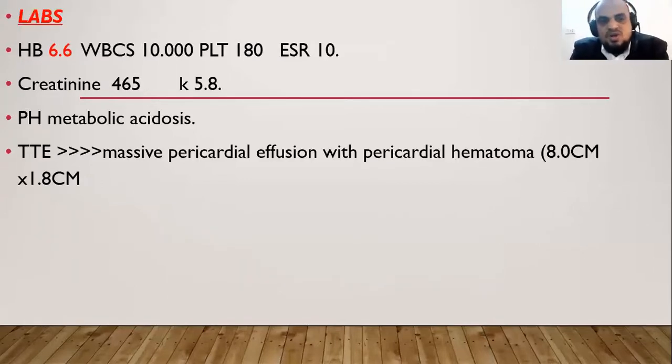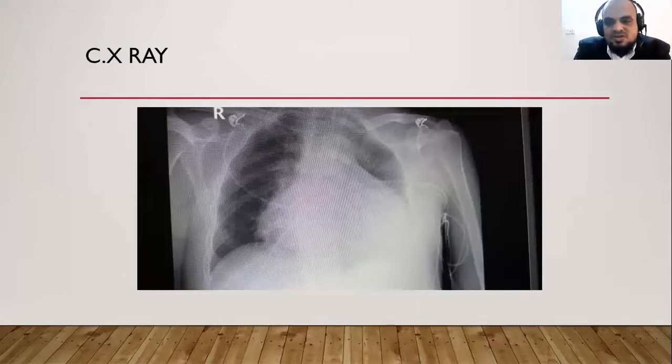His labs show hemoglobin of 6.6, white blood cells 10,000, platelets 180, with ESR 10. Creatinine was 465, potassium 5.8, with blood gas showing metabolic acidosis. Transthoracic echo was done, which showed massive pericardial effusion with pericardial hematoma, measuring about 8 centimeters by 2 centimeters in thickness. This is his chest X-ray, which shows cardiomegaly with clear lung fields.